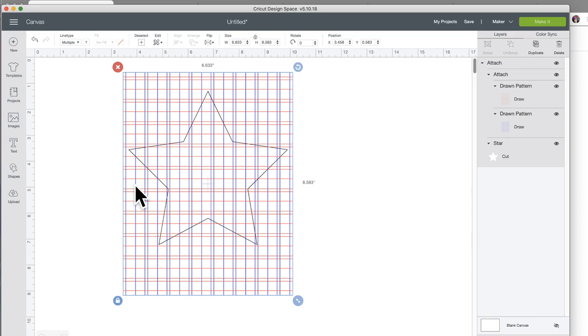Now, some of this may seem like a waste unless you can save it for something else or use it for something else. It is. But then you'll have the star with that on it, or any shape you prefer.